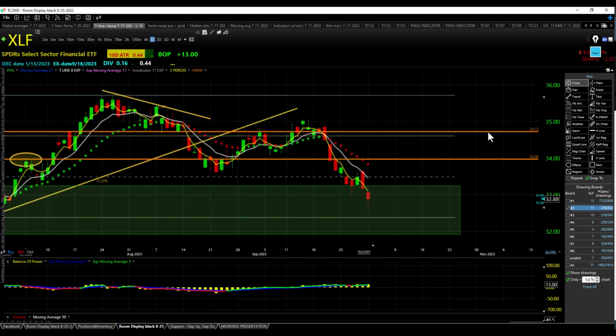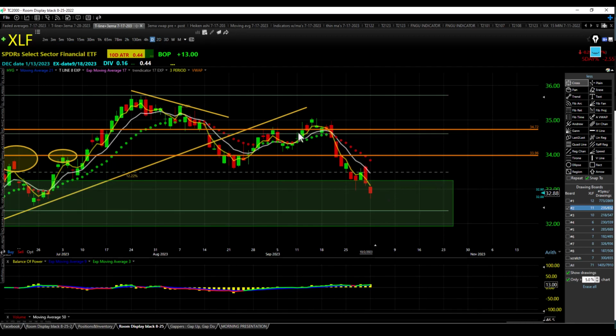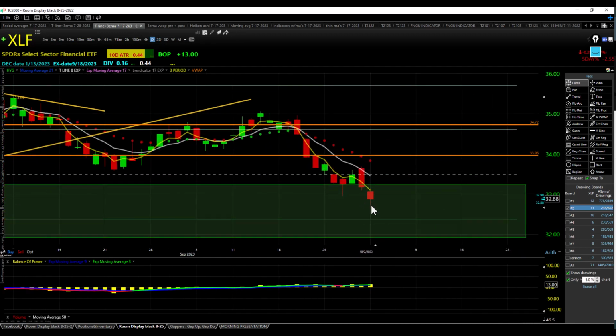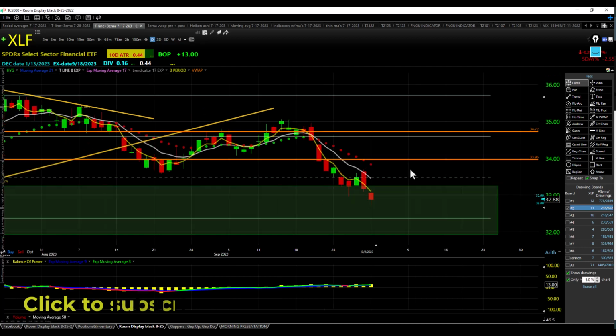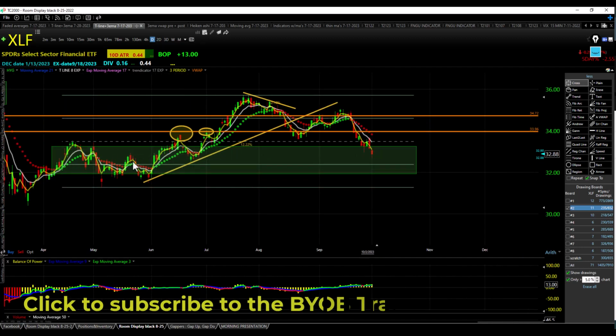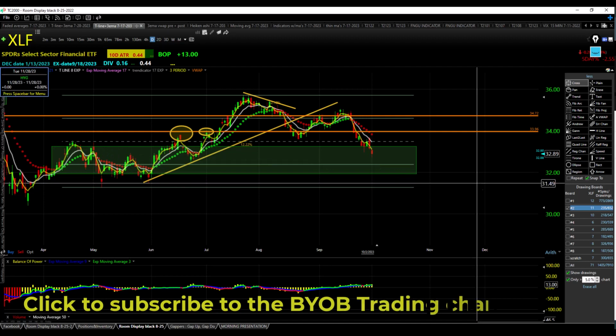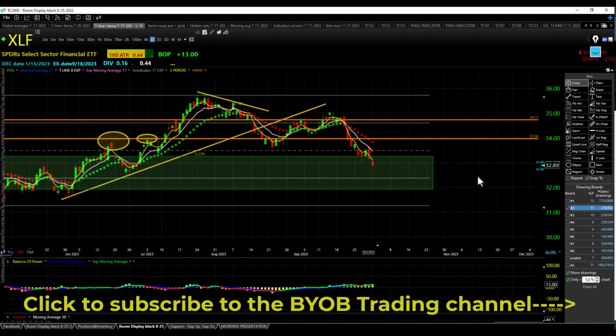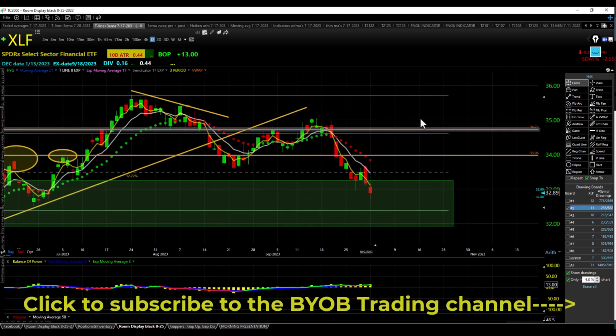XLF, not so good. Lower highs, lower lows. Candle, lower high, lower low. Notice price action, 3 EMA, 8 EMA, everything underneath the trend indicator. Nothing good to report. We are into some consolidation. Hopefully they can turn it around before they get down to this 31.55 area. We'll see what happens. That's XLF in a daily downtrend.